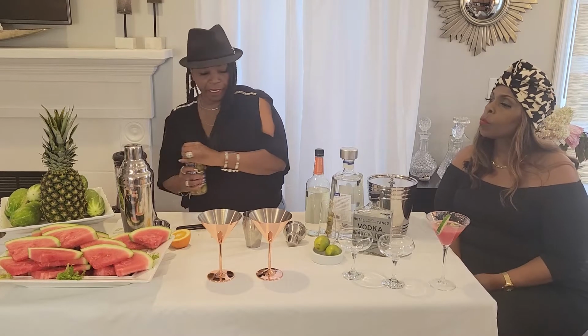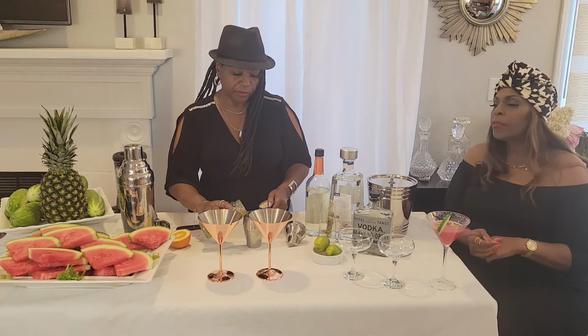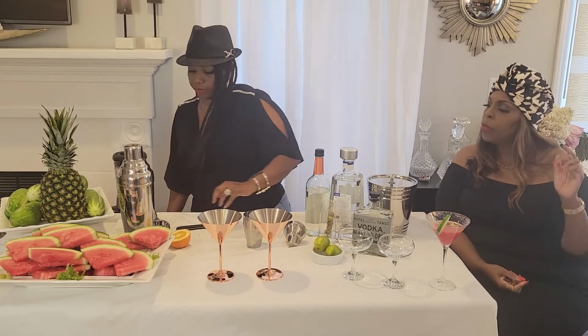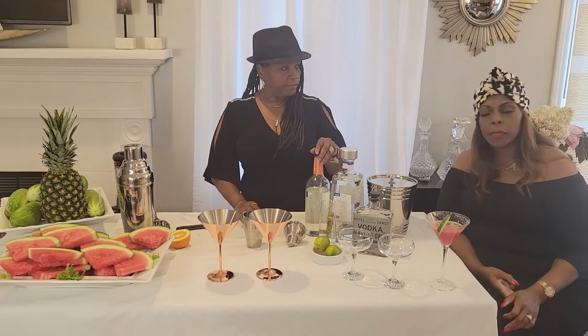So we're gonna put a splash of olive juice in here. Now I've been running my mouth, I forgot the ingredients. So we've got tequila. We've got triple sec. Did I put triple sec? Didn't I see you put triple sec in here?